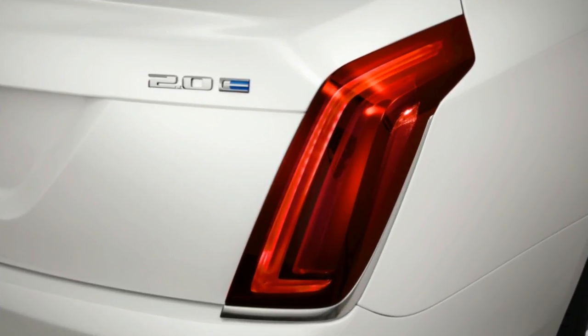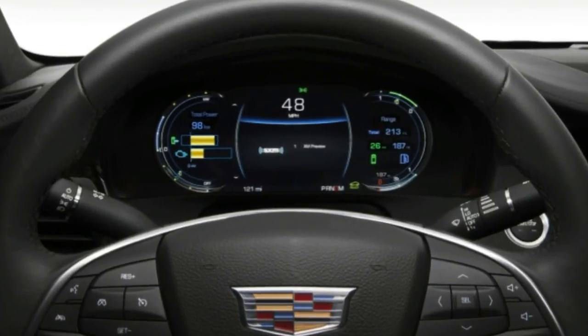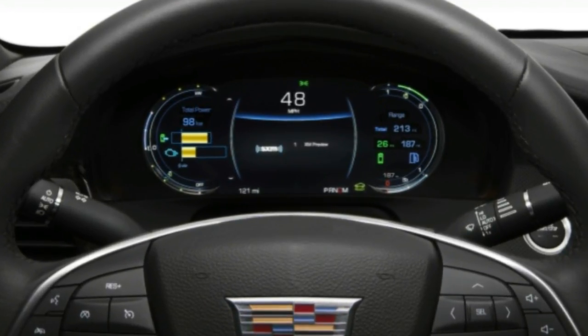However, help from the electric motor helps keep the 4-cylinder from winding up too much to move the big Caddy, and when the gas engine revs hard, it's well muted by whatever insulation is in the car. Besides engine refinement, the power delivery is silky smooth.